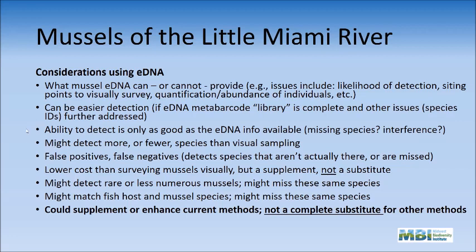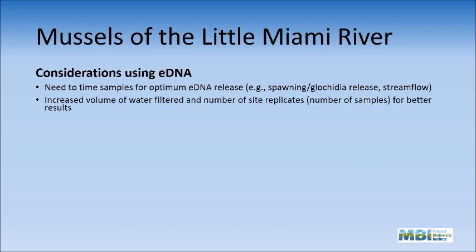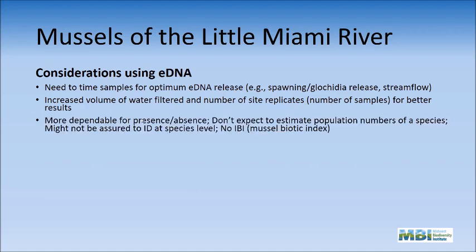It could direct you as to where to go, or it could be a good signal for where to look further. Some of these considerations are maybe redundant, but the time that you're out in the stream looking for the mussel is important. Is it during spawning or that glochidia release, where you might pick up some more eDNA? Is the water too high, and that may dilute your sample? Maybe you need to increase the amount of water you sample or the number of samples you take, the number of replicates. It's most dependable for the presence or absence of a species.